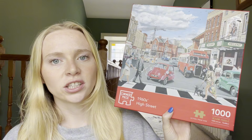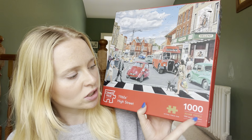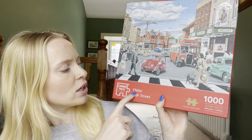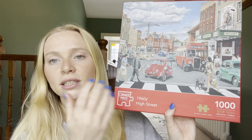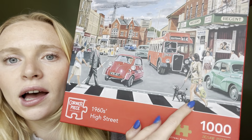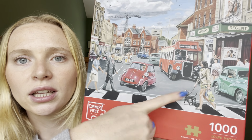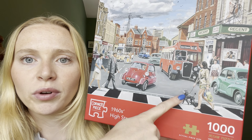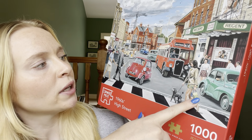This is the next jigsaw that I have. It is also a 1,000 pieces jigsaw puzzle, and it is 1960s high street. So this is a high street set in the 1960s. Here we have a zebra crossing, because it looks like a zebra crossing, and this woman is crossing it with her poodle or her dog. And she has some shopping.